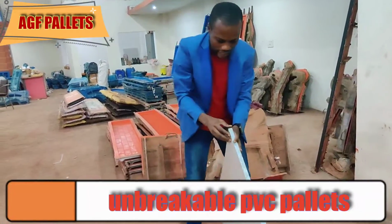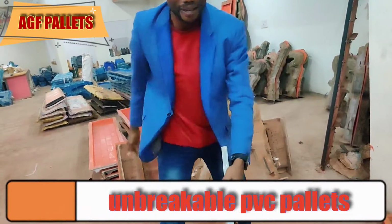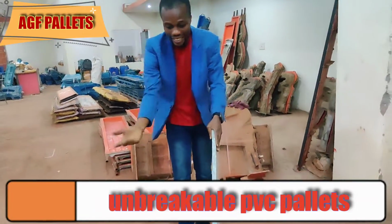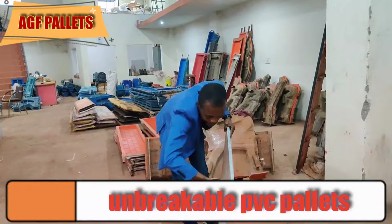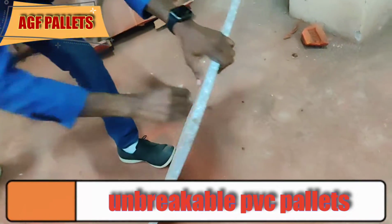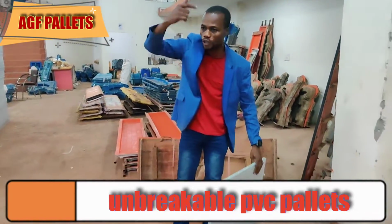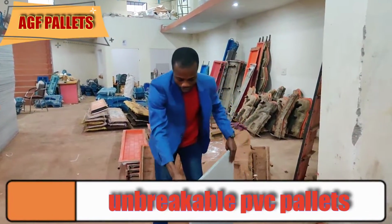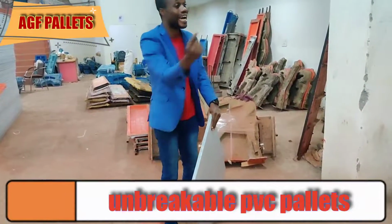But the issue is, when you use this, 10 years as it is, the way they say it, nothing changes. It is not plywood, this is fiber, unbreakable. It doesn't bend, it doesn't break. Please, those who produce block, I recommend this pallet to you, those who produce block in Ghana, in Africa.